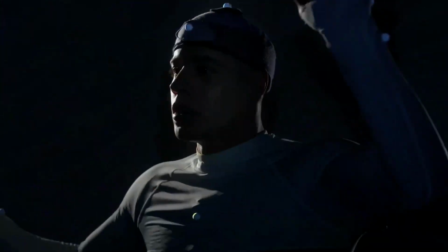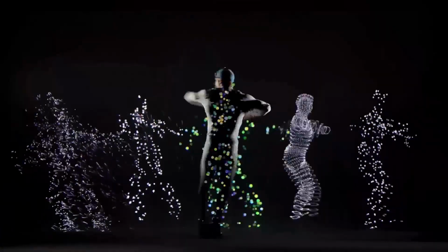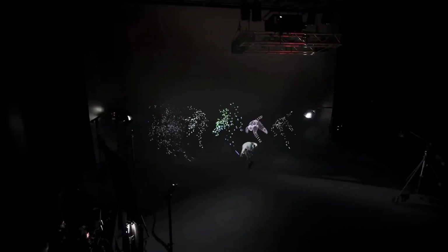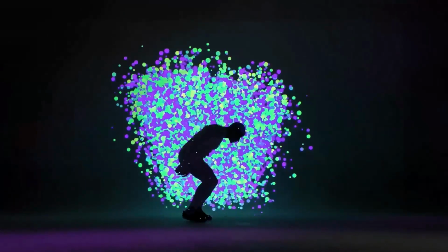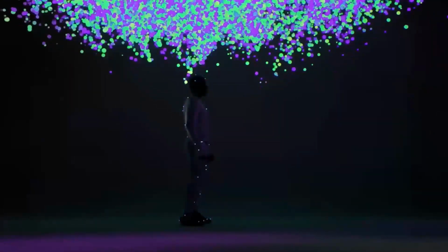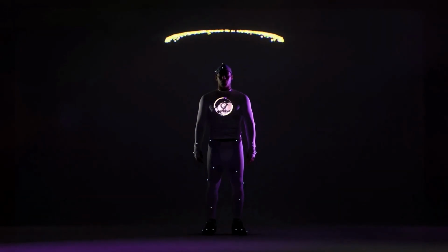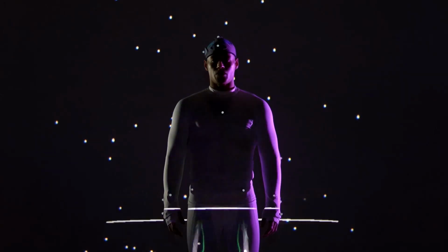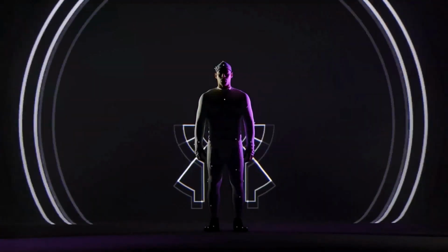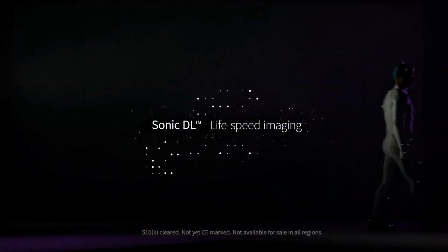Rapid imaging reduces motion artifacts and the need for repeat exams, letting you empower caregivers with faster procedures that synchronize with the rhythm of their workloads. Harness deep learning agility for diagnostic clarity. Sonic DL. Life speed imaging.